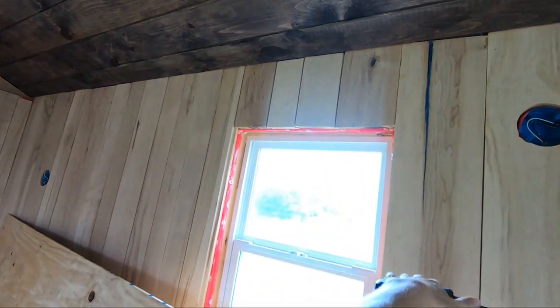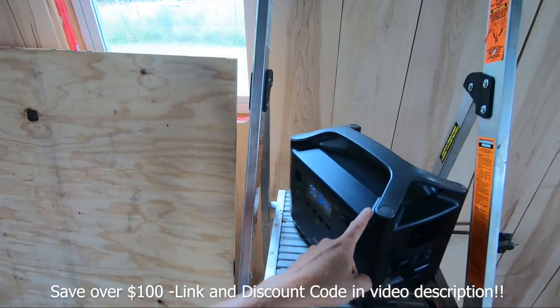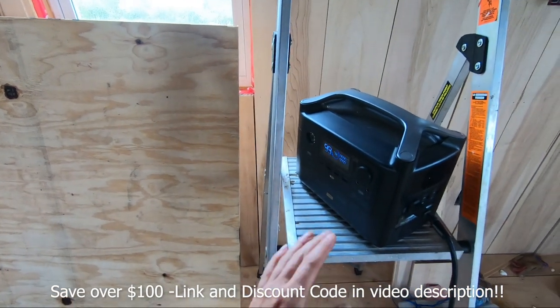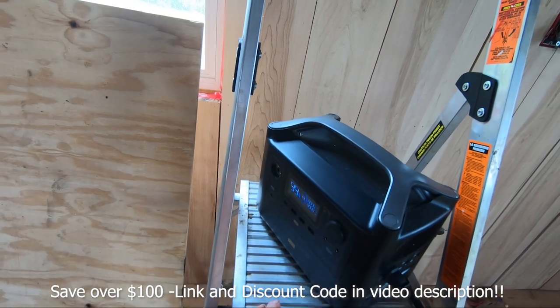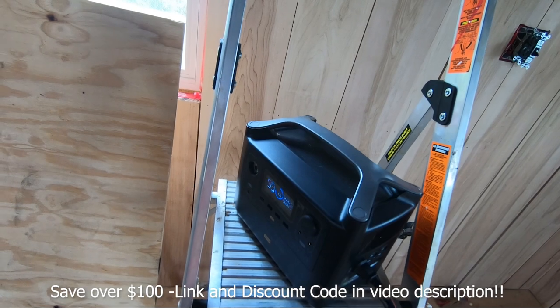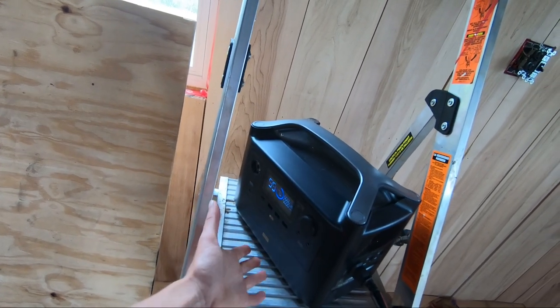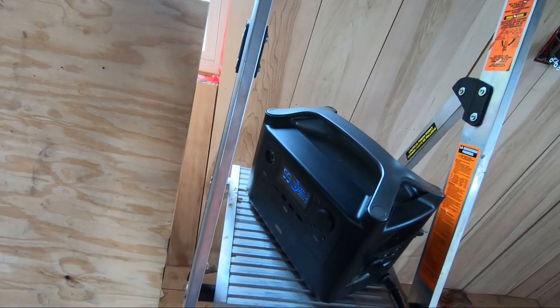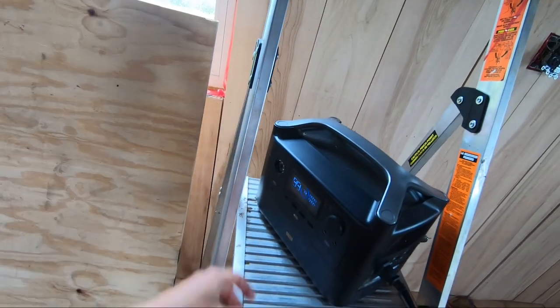I need to use a grinder to clean off the edge of the epoxy up there. So I'm gonna give the EcoFlow River Pro Power Station a try again. I've been carrying this around all over the farm lately. I've actually been using it as a general USB power source. I was charging my GoPro with this the other day. I was doing a time lapse while I was charging it, and it succeeded in fully charging it and recording video all at the same time.